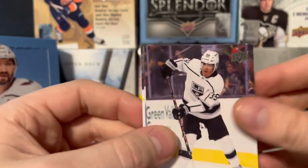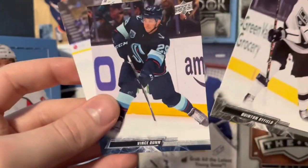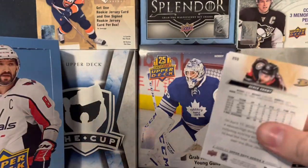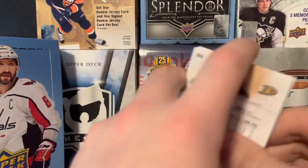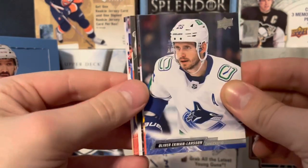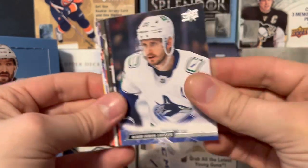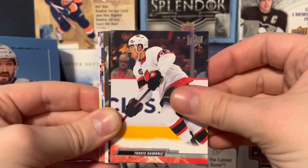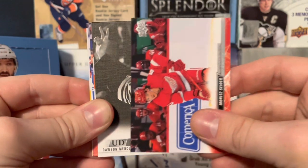Awesome. There's a Brad Cannes, Quinn Byfield, Vince Dunn, and Braden Shen. No, there he is. And honestly, speaking of Brad, he hasn't really been producing that much. He's been getting a decent amount of goals, but he really hasn't been producing as much as he used to. So he's been having Pasternak do that for him. We got an OEL Hamannik. We got him right Snyder second year.